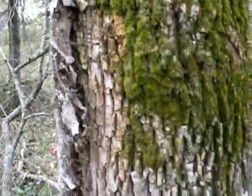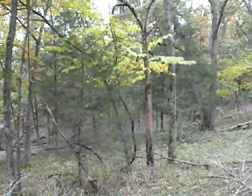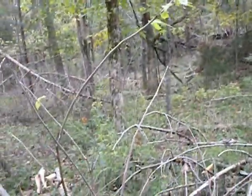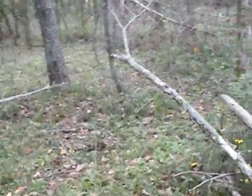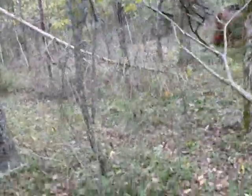Shot a real nice 9-point out of this tree right here. He came charging out of that thick brush out there and wound up right over there. Real nice deer. Looks a bit different now. Trees down everywhere. Storm damage. Lord have mercy. It's going to take some work this year. Whew.